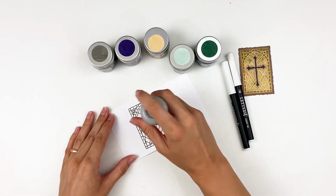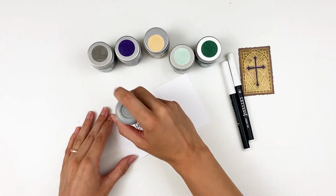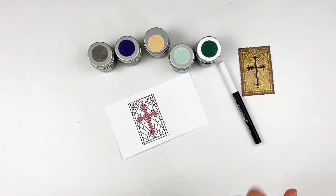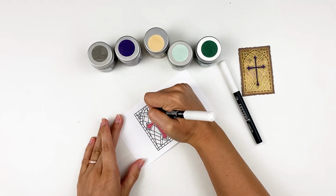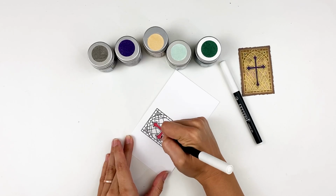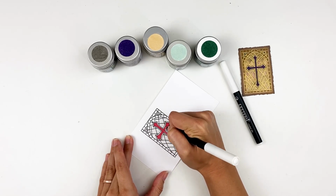So to change the color, get more bang for your buck with these, you can ink underneath them, you can use markers, however you want to color underneath it. So I just used a Faber-Castell brush marker in Pink Madder Lake, colored in the cross, and now we're going to add the glaze.